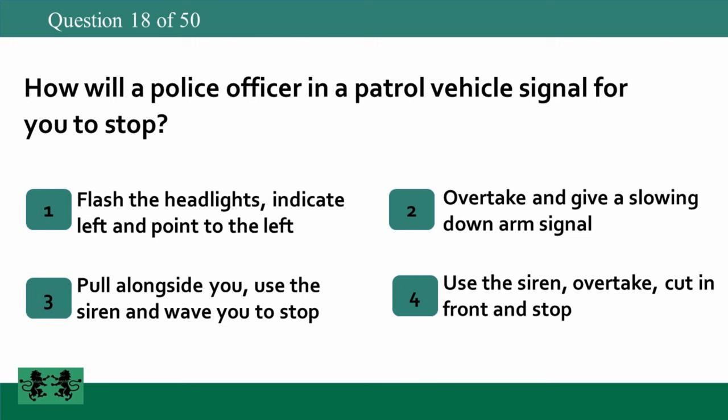How will a police officer in a patrol vehicle signal for you to stop? 1. Flash the headlights, indicate left and point to the left. 2. Overtake and give a slowing down arm signal. 3. Pull alongside you, use the siren and wave you to stop. 4. Use the siren, overtake, cut in front and stop.